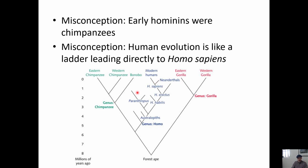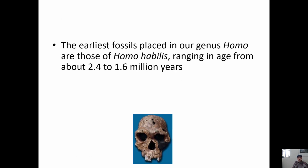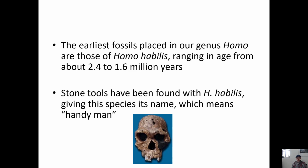And then here's the gorillas over here, for example. All right, so the earliest fossils in our genus, the genus Homo, are from Homo habilis, and they're around, let's just say, 2 million years old. Homo habilis means handyman because this particular species could make tools. We know it could make tools. Stone tools have been found near the skeletons, so they called it handyman, Homo habilis.